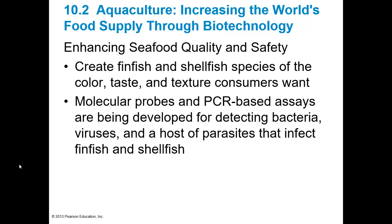And then you can also diagnose disease. Aquaculture is contained, and when you have a contained system, it's much easier for disease to spread than the way disease is spread in the wild. And so if you're looking at different pathogens that infect fish, then you use different probes in PCR for those parasites that infect fish and shellfish.